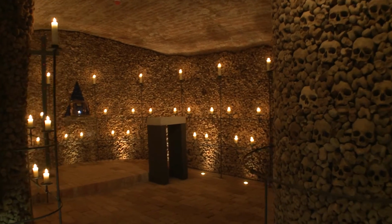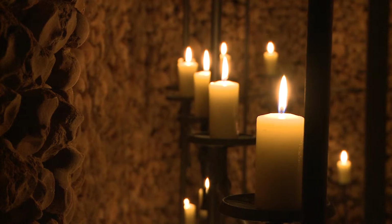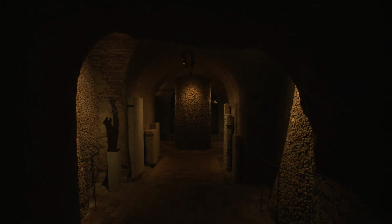Thanks to the exhibition, we can get a picture of what burials were like at one of the great urban cemeteries in Brno and admire other important findings related to the end of a human life.